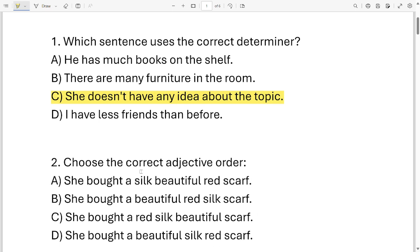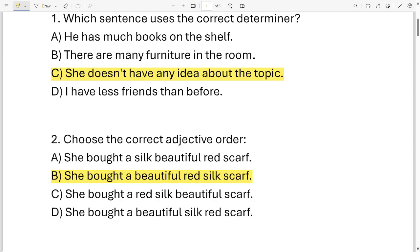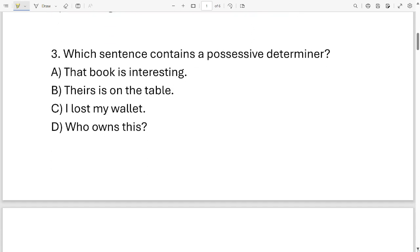Make sure the question is about correct adjective order. So you have to see which sentence has the correct adjective order. Okay? So choose your answer from these four options. It is option B. She bought a beautiful red silk scarf. This is the correct adjective order. Okay, let's move on to the next question.